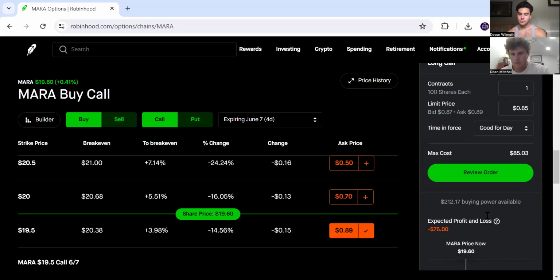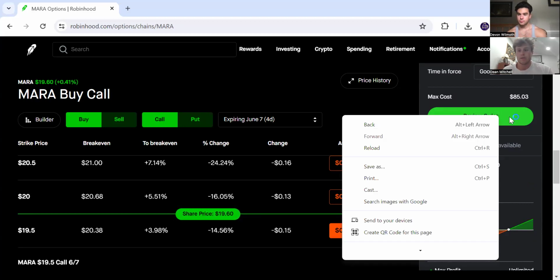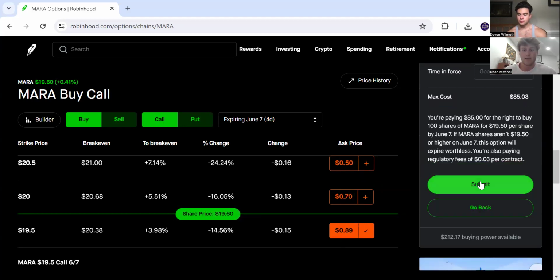Okay. And then how you actually buy this, you just click review and then click submit. And then it submitted and it should fill. And then you got your contract.